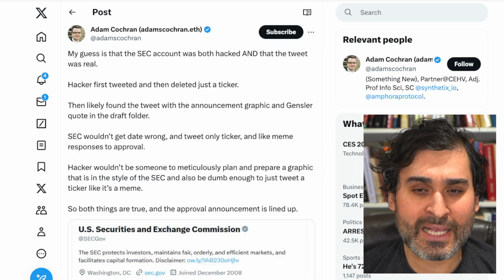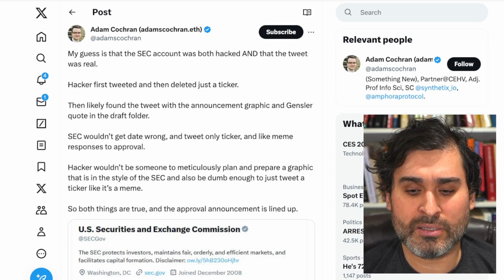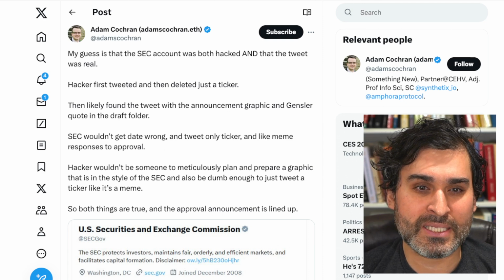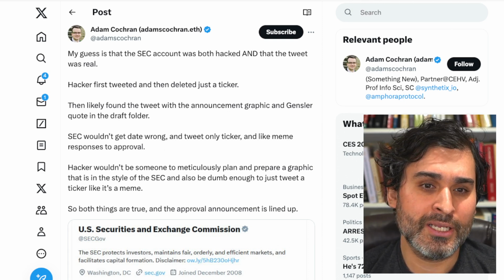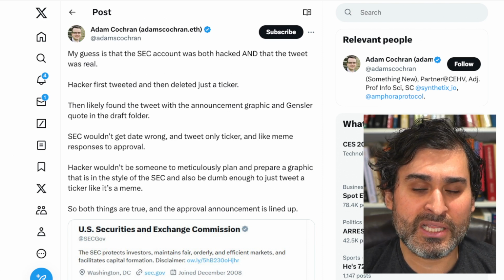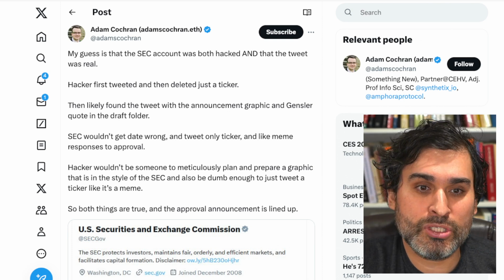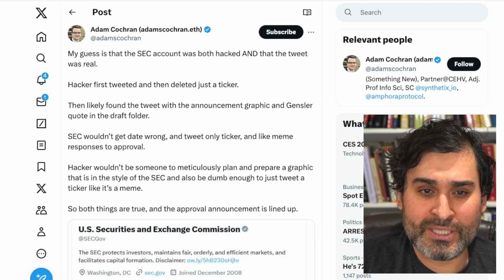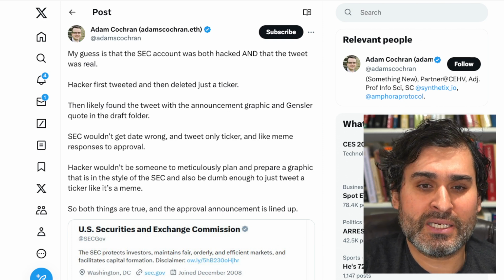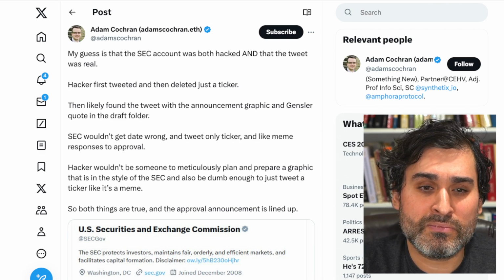And then Adam Cochran here has, I think, the most legitimate explanation of what happened yesterday. He says, my guess is the SEC account was both hacked and the tweet was real. The hacker first tweeted and then deleted just the ticker. He just put hashtag BTC and then deleted that post, and likely found the tweet with the aforementioned graphic and Gensler quote in the draft folder. SEC wouldn't get the date wrong, and the tweet only ticker and meme responses to approval.